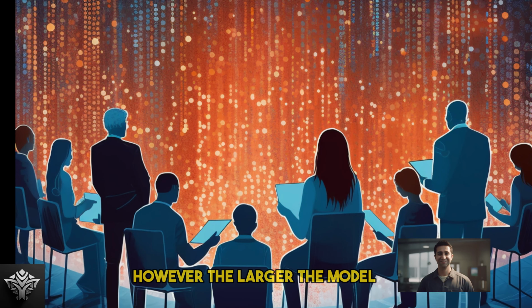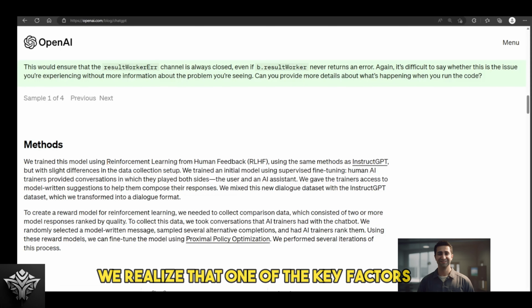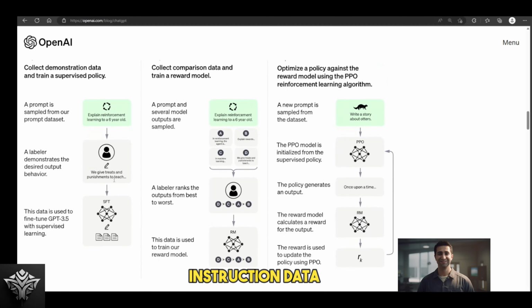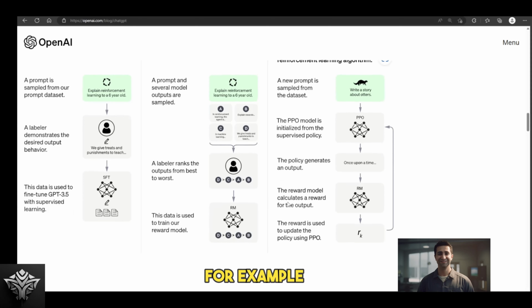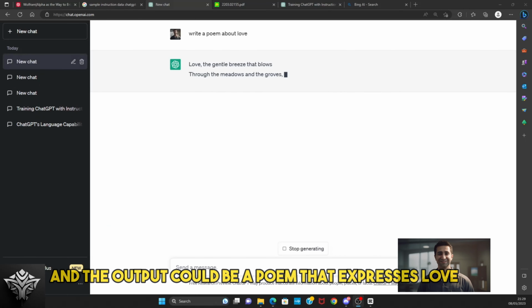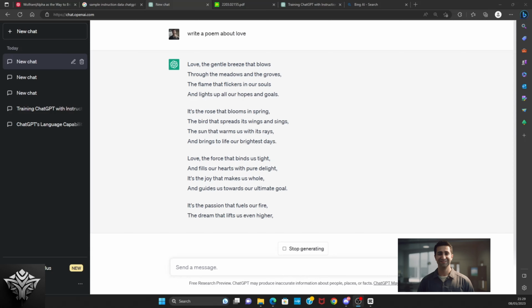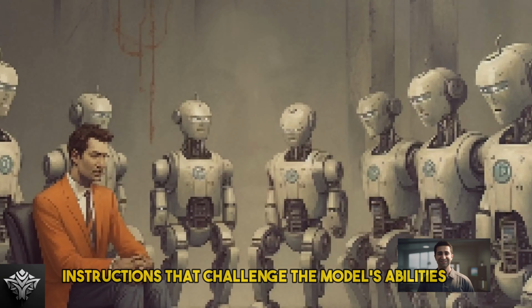However, the larger the model, the more difficult and time-consuming it is to train. We realized that one of the key factors that affects the performance of Llama is the quality and quantity of the instruction data that it is trained on. Instruction data are examples of natural language instructions paired with their expected outputs. For example, an instruction could be, write a poem about love, and the output could be a poem that expresses love. The problem is that creating such instruction data manually is very time-consuming and labor-intensive. Moreover, humans may struggle to produce high-complexity instructions that challenge the model's abilities.